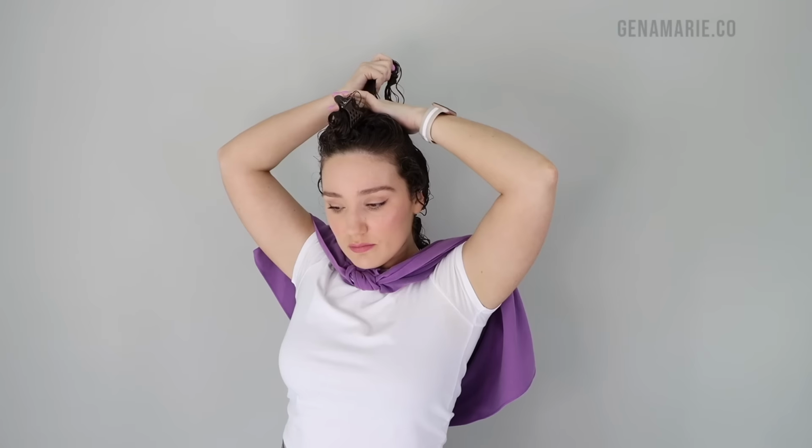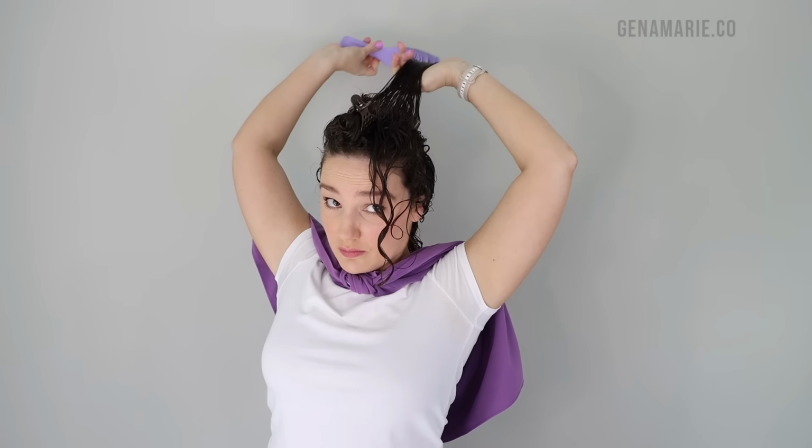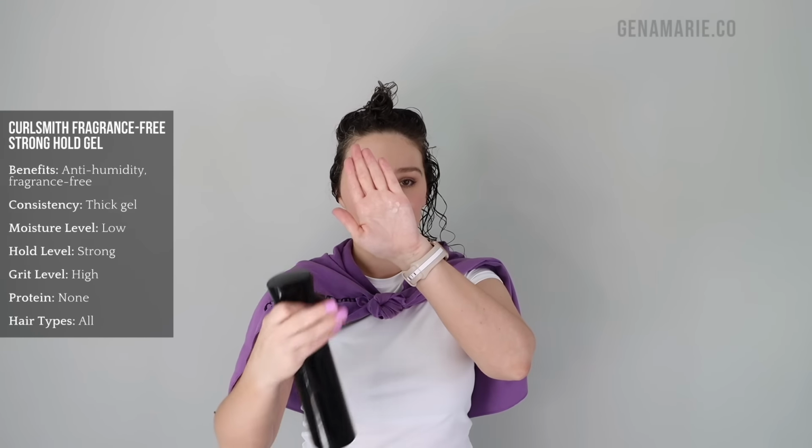So grit is that sticky, tacky, texturizing feeling that some products leave in your hair. This gives it some grip and can also help increase your hold, especially in hair that falls straight very easily. Usually gels that have grit are those with a thicker texture, such as the Curlsmith fragrance-free Stronghold Gel. This gives long-lasting frizz control.